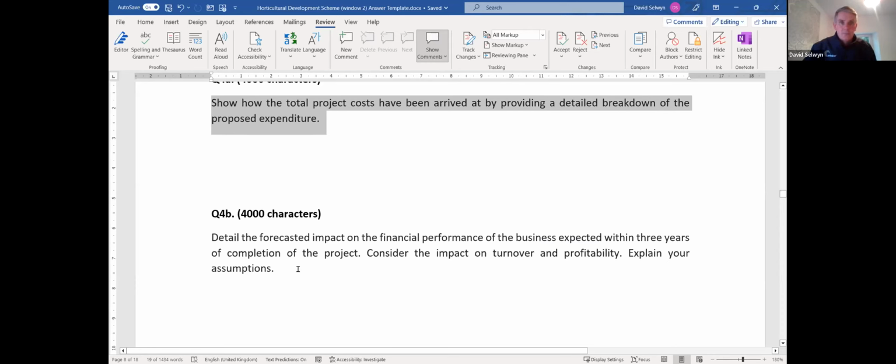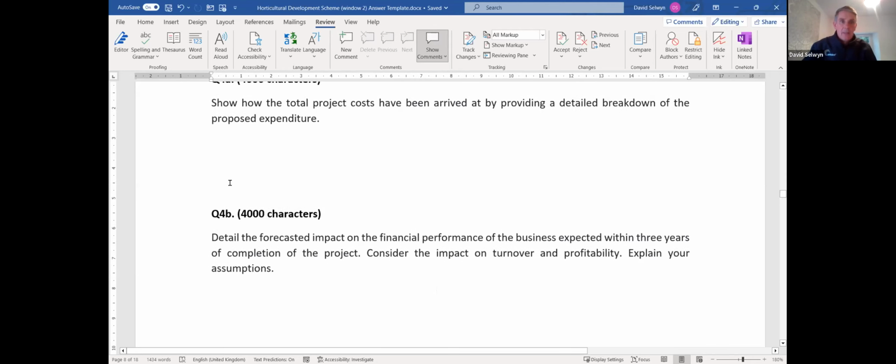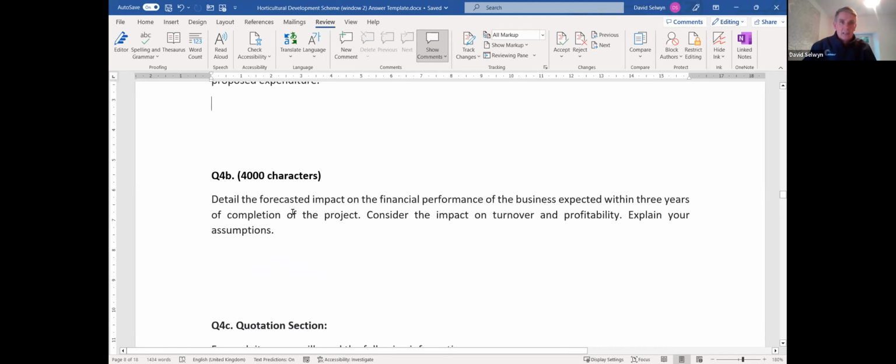Explain your assumptions. So they're really asking you to explain how you have arrived at your project cost. This is the equipment cost. So why have you chosen the equipment you've chosen, the rationale behind it and the business, and then what impact that new equipment or infrastructure is going to have on your financial performance.